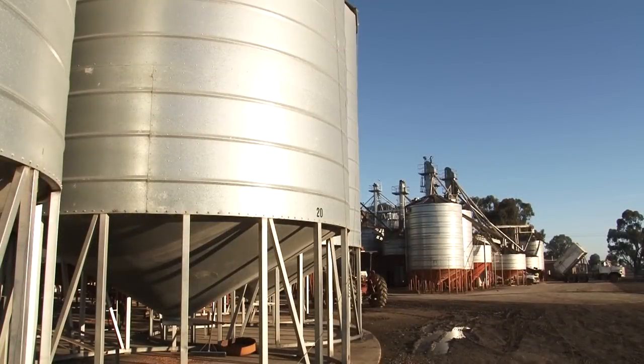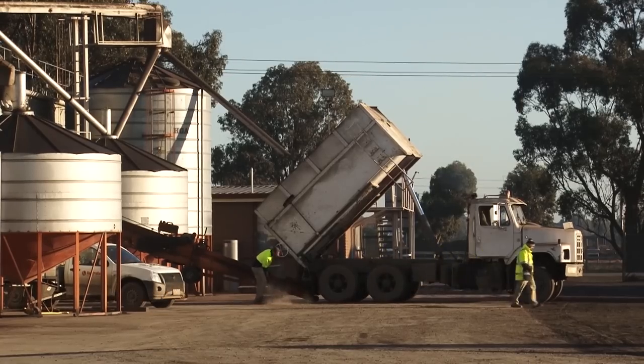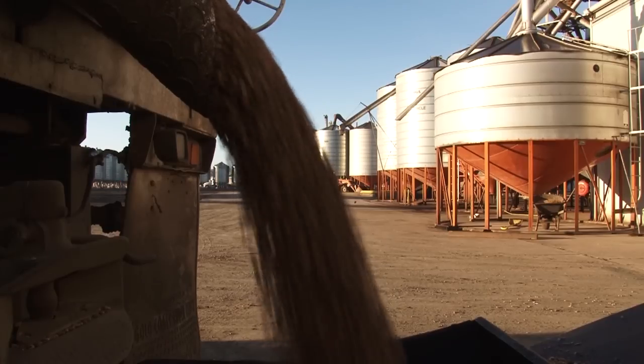Being able to get the crop harvested and onto aerated storage in a timely manner is also key. It'll keep quite well for quite a few months, and so there's time to understand what qualities, what quantity you've harvested, and to market that effectively. And the opportunities can change dramatically. I've seen pricing double in less than 30 days.